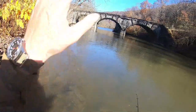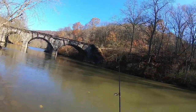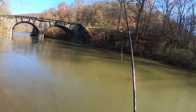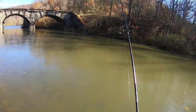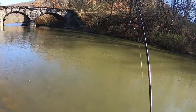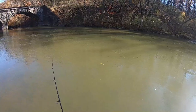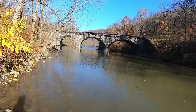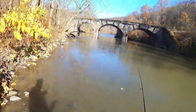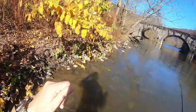I'm gonna work my way up to this bridge, see if there's any lunkers in here. Like I said, I feel like if there were any bigger, older trout, they'd be hanging right around this kind of water. But we're gonna work our way up toward the bridge. Probably go under, around, whatever. Go up a little bit more, maybe a couple hundred more yards. See if we can smack one or two more.